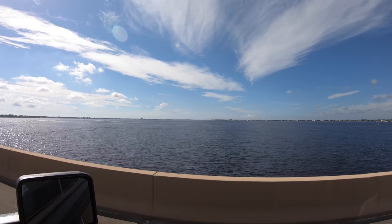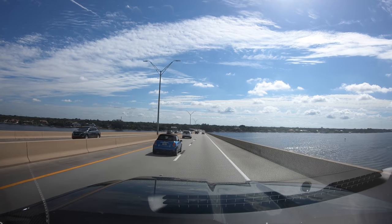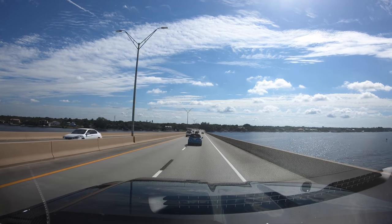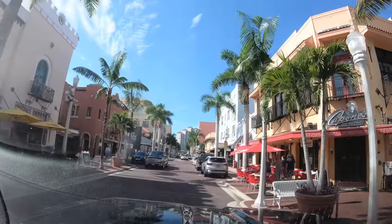Yep, you see water, so you know it's gonna be fun in the sun, but not on the boat. We're actually going to a new place. You know me, I love exploring new places, and this one should be interesting because it has to do with a lot of boats.